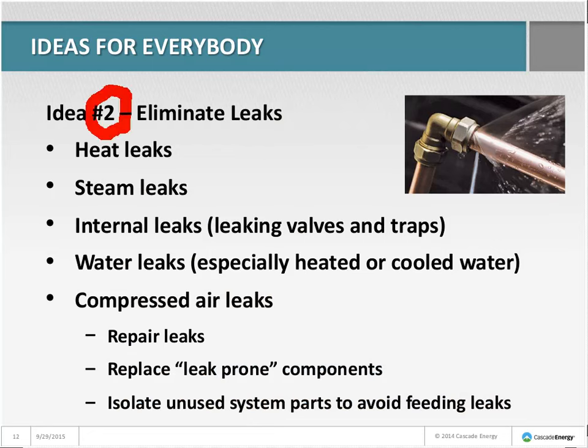This is our second idea here, and this one is broad. It's eliminate leaks. This could apply to heat leaks, steam leaks, leaks in a valve or in a trap. Water leaks are common. If that water is heated or cooled, you can get a double bonus by reducing the leak, because then you save energy on your pumping, and you also can save energy on the heating or the cooling. On the compressed air side, we'll cover a number of examples that fit into this, but compressed air leaks are common. They're generally excellent opportunities with short paybacks.